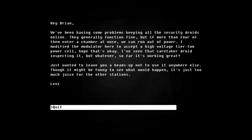Hey Brian, we've been having some problems keeping all the security droids online. They generally function fine, but if more than four of them enter a chamber at once, we can run out of power. I modified the modulator here to accept a high voltage tier 2 power cell. Hope that's okay. I've seen the caretaker droid inspecting it, but whatever. So far it's working great. Just wanted to give you a heads up before you use it anywhere else. Though it might be funny to see what would happen if it's just too much juice for the other stations. Levi.